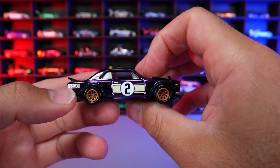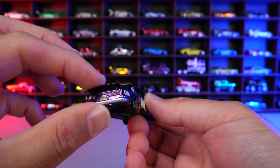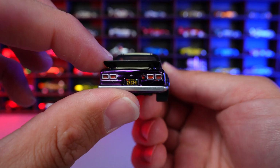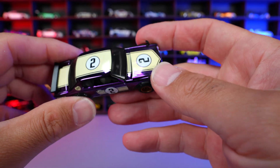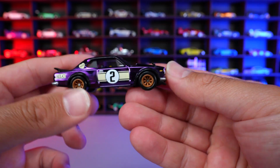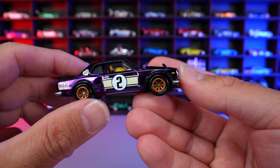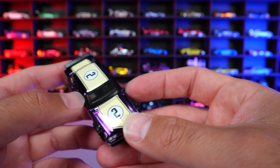And there it is. And wow, it actually is really cool. I like these spoilers. I didn't realize how that spoiler sticks up so much on there. You can see that really nicely. We do have the mirrors on here as well, which is really cool how they have those mirrors. The wheels, I think the wheels suit this car pretty well. It's not really my favorite style of wheel though.